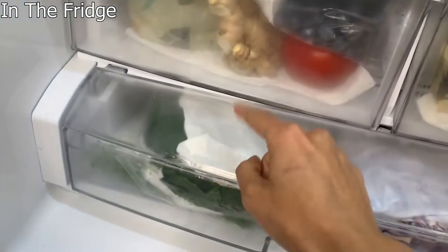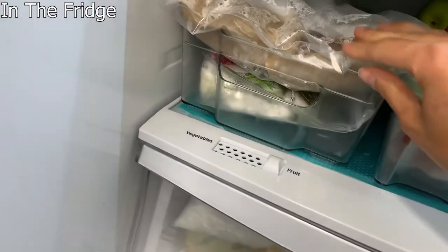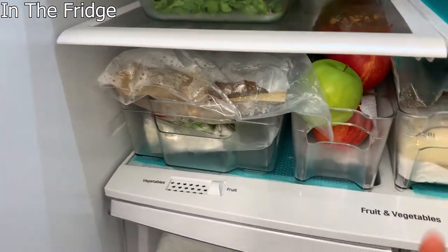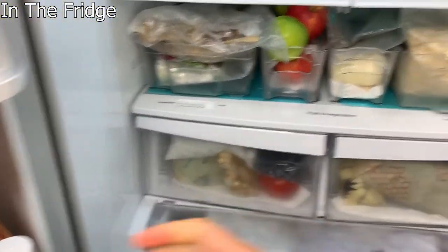And I keep paper towel because it helps to absorb the moisture on the food. As you can see, when you put it in the bags, it starts getting humid in the package, so the paper towel will help to absorb that liquid, and the food will keep fresh longer.